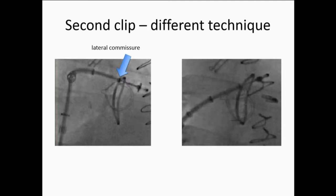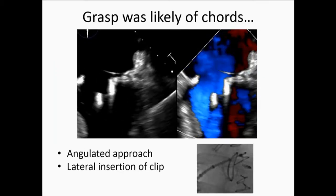So the second clip, we went in and we did a very different technique. I think the technique that you can see here is we're coming from a very different angle. We basically have straddled all the way on the right atrium as opposed to the left atrium, and we're coming in much more diagonal compared to the first one, which was much more perpendicular. That was the old approach and the new approach.